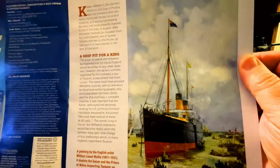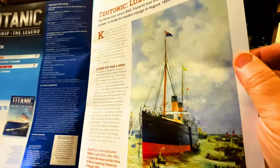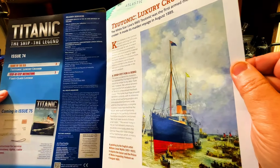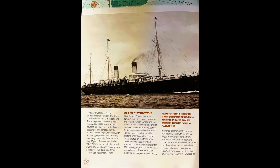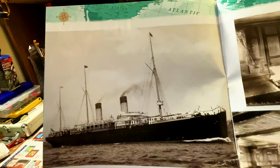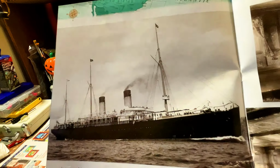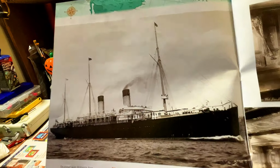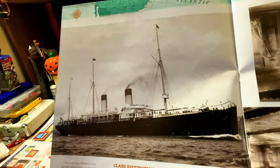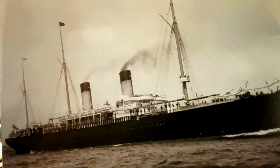So this was a luxury cruiser, Titanic. You can see the masts, and it looks like she has 3 masts because it moved up to 2 funnels in the middle. Midship. Oh, look at that beautiful picture of her. Titanic was built at the Harland and Wolff shipyards in Belfast. It was completed on July 25th of 1887 and undertook her maiden voyage on August 7th of 1889. Look at that beautiful, beautiful ship.